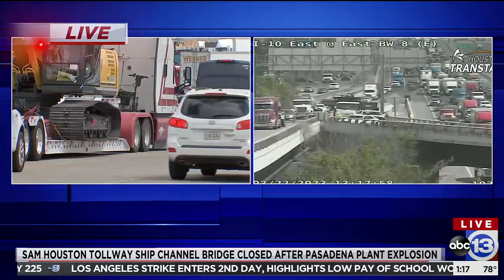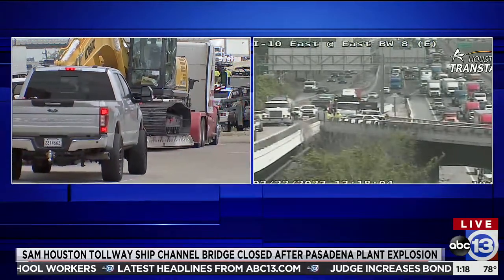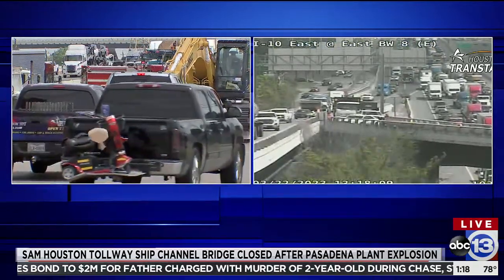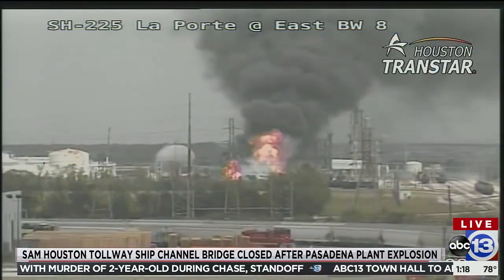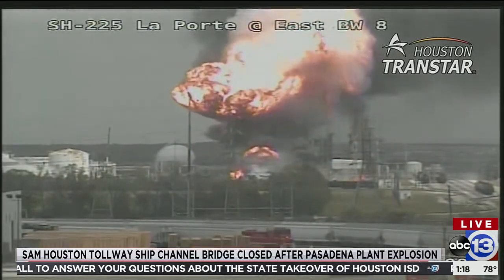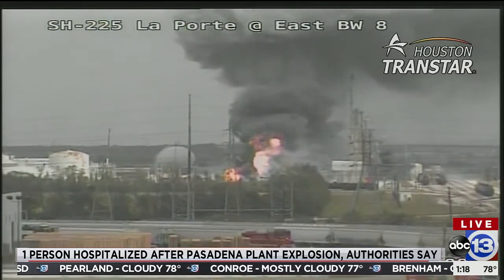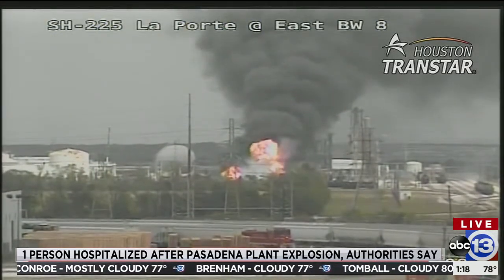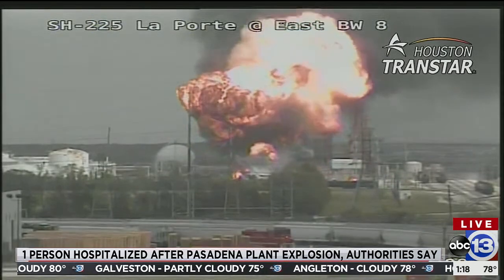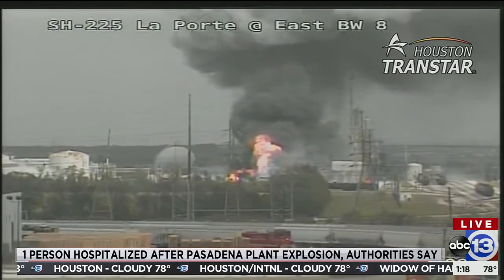And I want to reset again, how did we get to this point that we're talking about? Just full and total closures of the Sam Houston Tollway Ship Channel Bridge. As we get a look at this plane, pay attention here. It's already fire and smoke, and then you see that explosion right there. Chauncey, you have to imagine to have been in that area during that time, how terrifying that must have been. And we're told this happened around 12:07. This is one of our Houston Transtar cameras capturing that large explosion at this INEOS plant. Scott Eye was also above the scene, capturing the large flames and smoke billowing in the air.